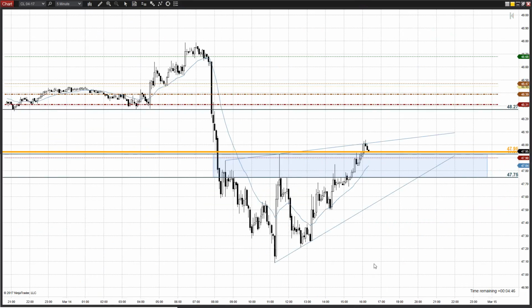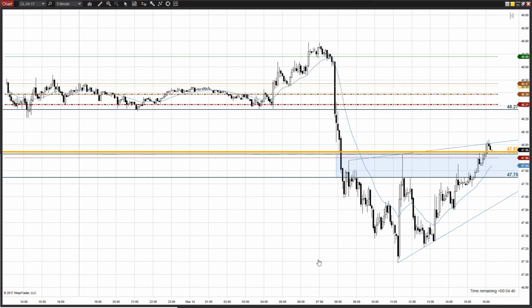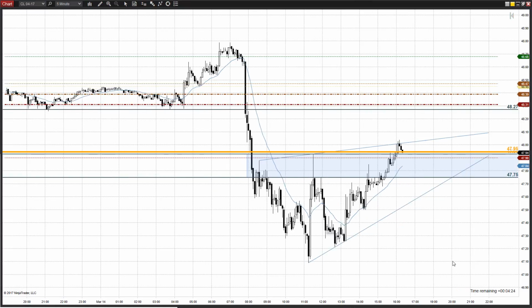Over on crude, we have a relatively strong, and I think relatively is an understatement here, a very strong breakdown. We had that earlier news that came out. If you were watching the psychology video today, we had some news coming out of OPEC that Saudi Arabia was increasing production, etc., and that caused a pretty big drop in price. Now, that big drop in price, we did find a little bit of inventory between 47.75 up to 73 or so.